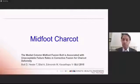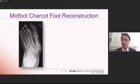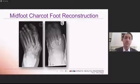So, when we started doing reconstructions about 16 years ago, there were some early failures, but midfoot reconstruction failures globally made us think innovatively and come up with solutions.